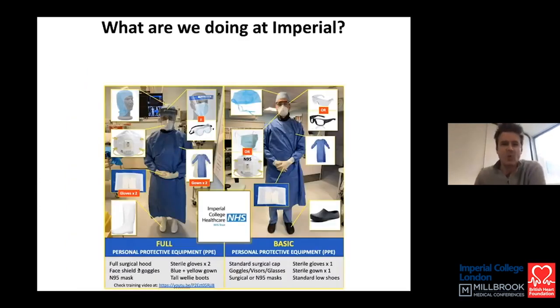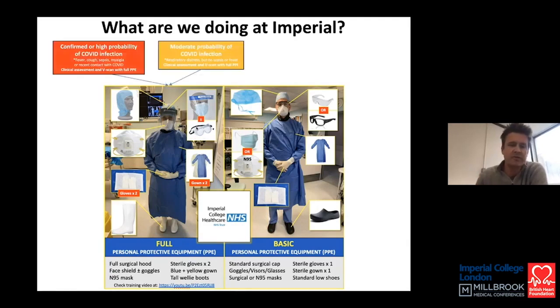So what are we doing at Imperial? We are dividing essentially our PPE strategy in two. One is a basic PPE strategy, which has surgical masks or respirators, a simple cap, some protection to the eyes with goggles or glasses, a basic gown and gloves, obviously. And a full PPE, we are calling, doubling that: 2 gowns and 2 gloves, a full respirator, having a face shield, but also, very importantly, protecting your eyes with goggles which seal the entrance of aerosols. And we're doing that for all patients who we either confirm or suspect to be COVID positive. And we leave the very basic PPE only for patients who are green or very unlikely to be COVID positive.